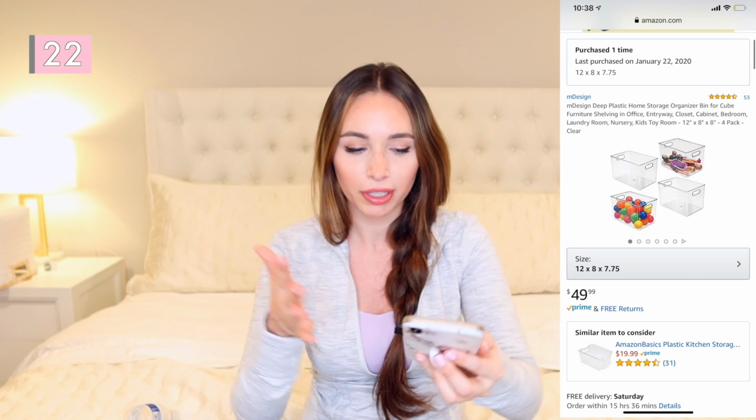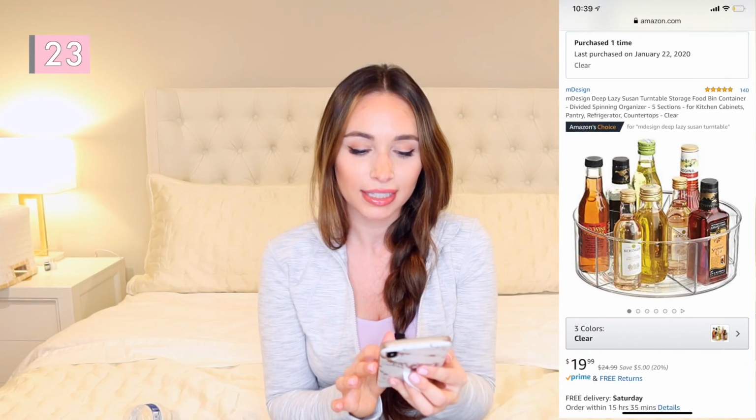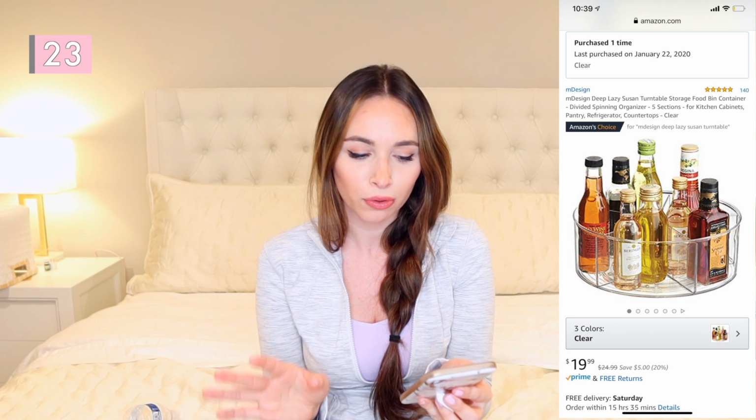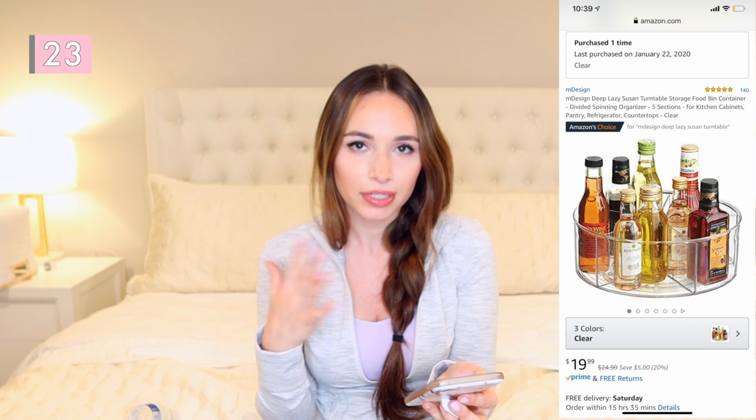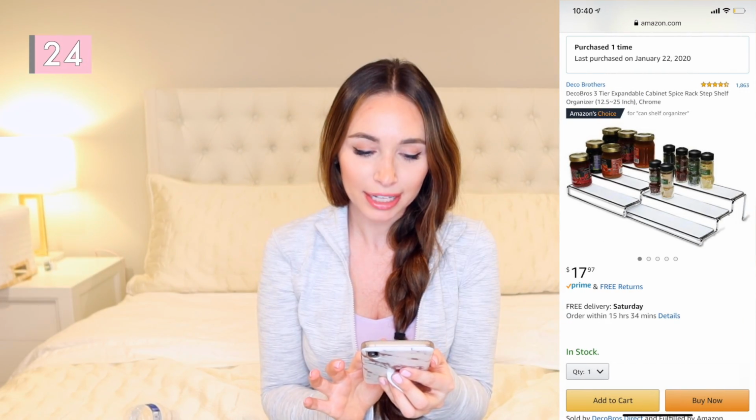There's tons more home organization items, another size of bins. I basically bought all the same bins in different sizes. Some are really big, some are wide, some are tall, some are skinny. And then I bought 4 of these Lazy Susans. I love these organizers, and they could be used again for anything small, and they look so good. There's risers on here for canned products.